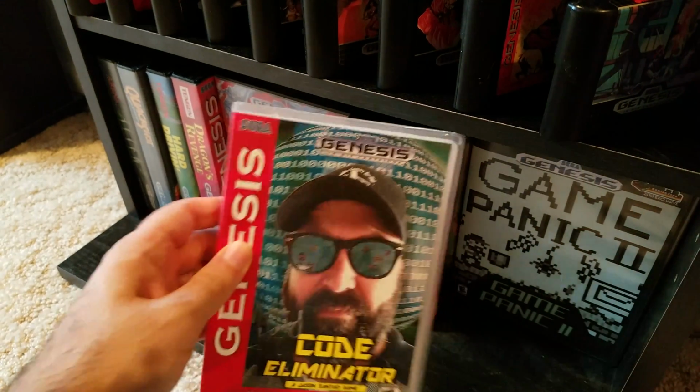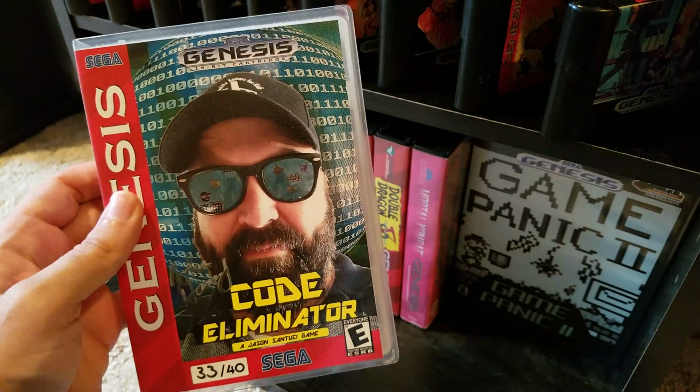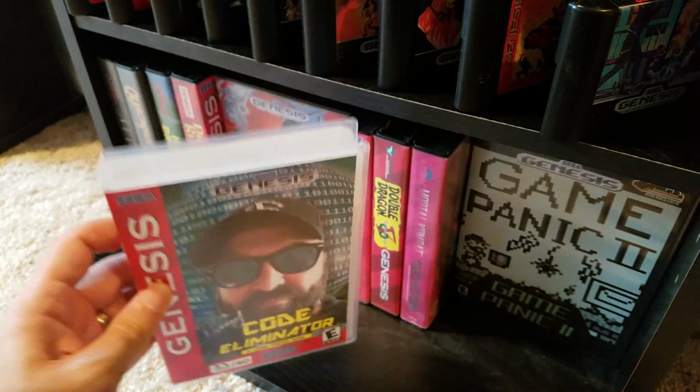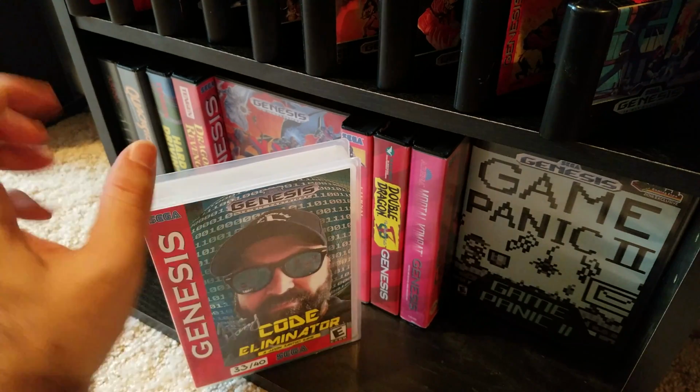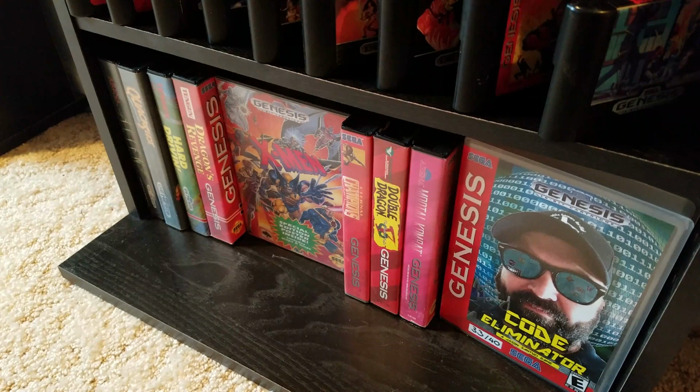We got two of them. We got Code Eliminator, which he signed for us, which is really nice of him. And that's number 33 out of 40, which I thought was appropriate. And then we got Game Panic 2. So really cool to have those in the collection, some of our favorite items. And then we have some more games over in the Entertainment Center.